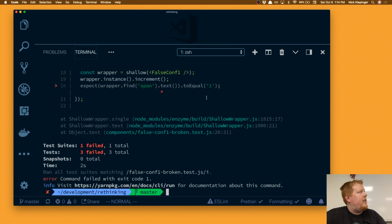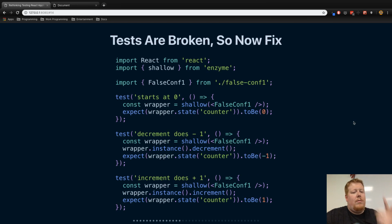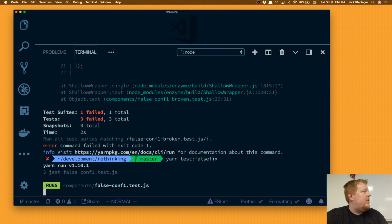We've made that change, but our tests are broken because that span's not there anymore, right? So the tests are broken, fix the tests. What are we going to do? We're going to reach in and look directly at the state of the component, so the counter on there. Let me show you those tests work now.